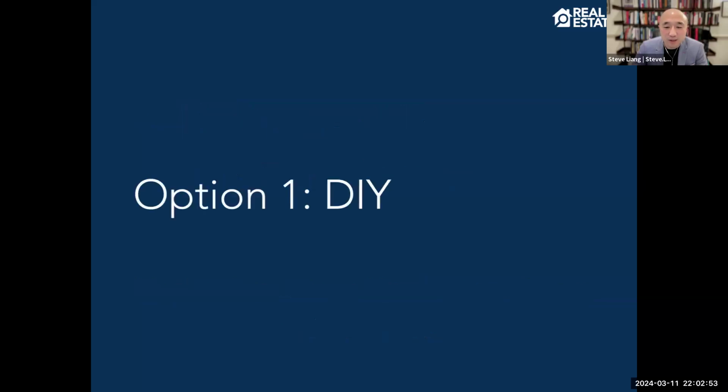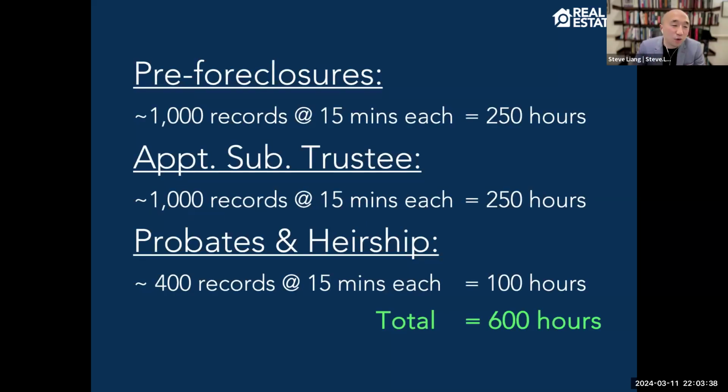Okay, so the list. How do we get to the list? There are a couple of options. The first one is called DIY, do it yourself. We don't recommend that for the list because, if we look at the different aspects of business, copying and recording the information on these lists is, to me, the lowest value of what you can do. There's much more value in higher value activities like doing marketing, talking to the actual motivated sellers, or maybe other management part of your business.